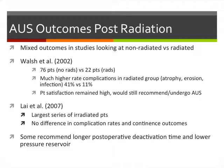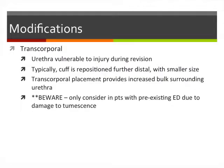Dr. Lai looked at a larger series of irradiated patients, and he found that there was potentially no difference in complication rates and continence outcomes for these patients. The thing with patients who have had previous radiation is that it is really important to recommend leaving the sphincter deactivated for a longer period of time after you implant it, and you might want to use a lower pressure reservoir so there's less urethral compression. You're going to go transcorporal, but with the radiated patient, it depends on the quality of the tissues in terms of atrophy. Yeah, and that's going to determine cuff size.